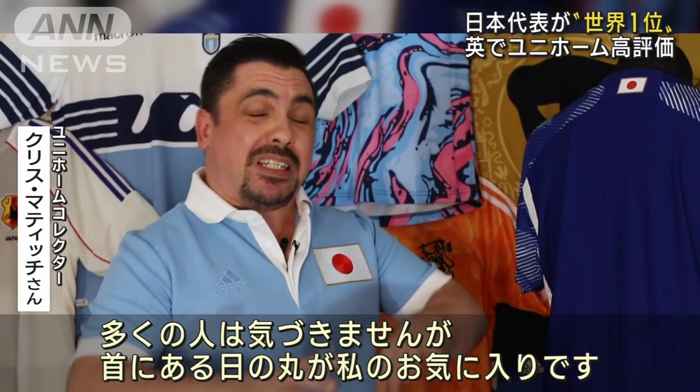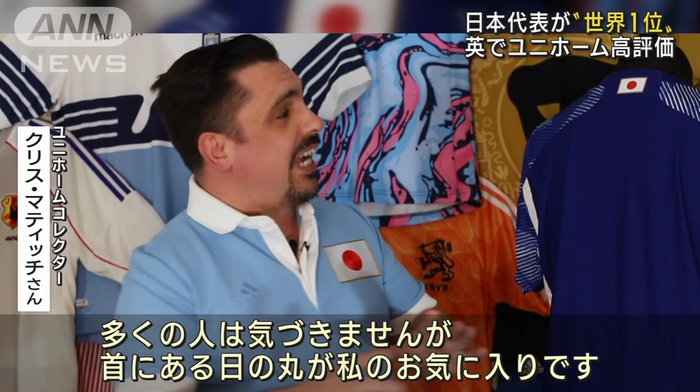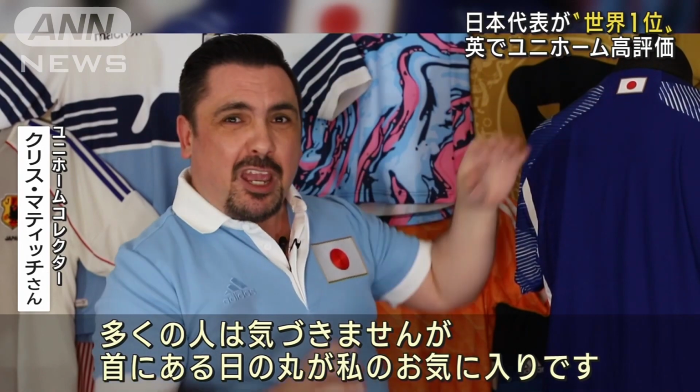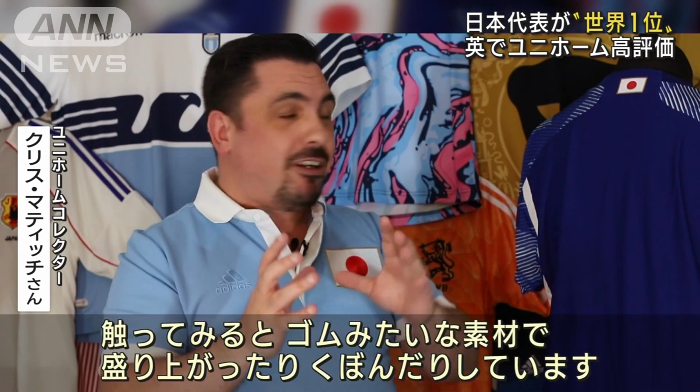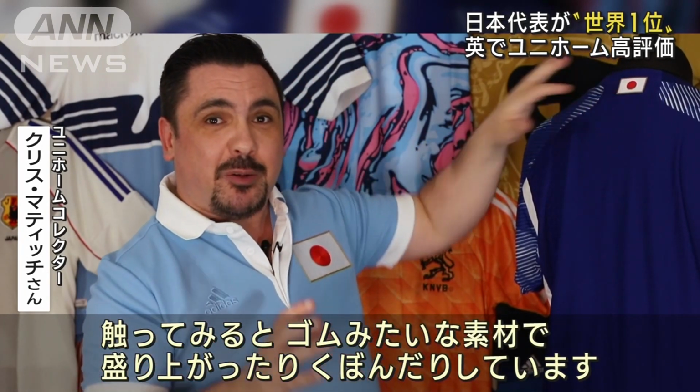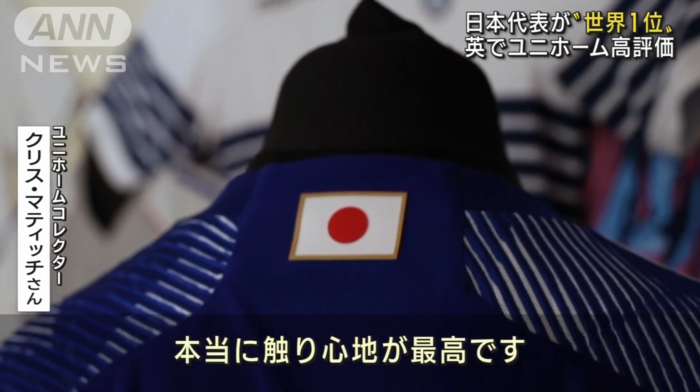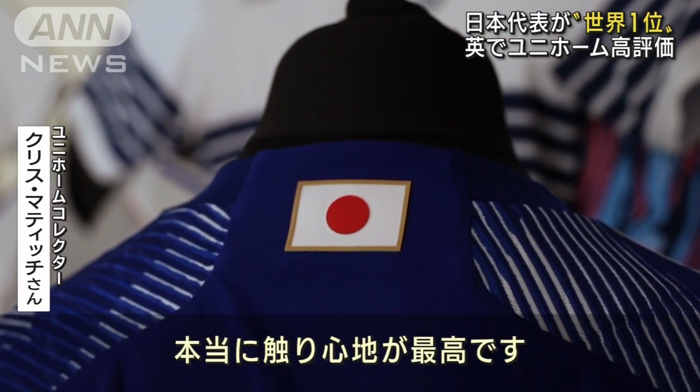And one of my favorite little bits, and it often goes unnoticed by a lot of people looking at it, is just at the top of the neck is the Japanese flag. But it's in a rubberized material and it's actually quite tactile. So each individual bit is raised or depressed in that. And it's just a really, really neat little touch.